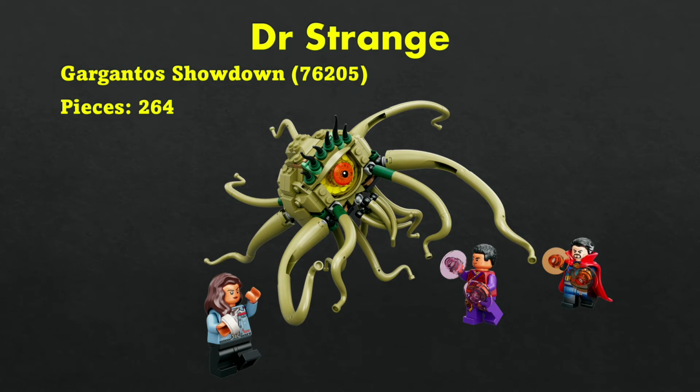Next, we have Doctor Strange Gargantos Showdown, set 76205, coming in with 264 pieces. This, of course, was from Doctor Strange in the Multiverse of Madness. As we know, that movie only just came out very recently, but they will already be retiring it. So here we have, I believe her name was America Chavez. She has the smaller legs. That is something important to note. Then we get Wong and Doctor Strange. So some very nice minifigures with the nice monster build. So if you liked Doctor Strange, I would definitely recommend picking this one up just to add those minifigs to your collection.